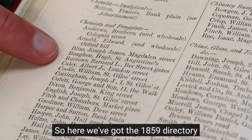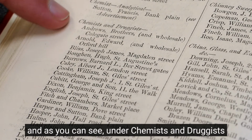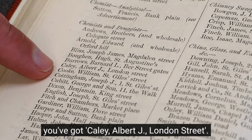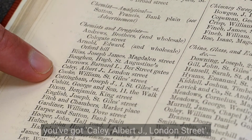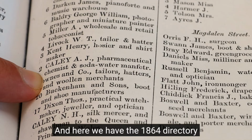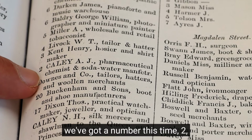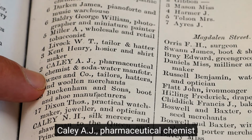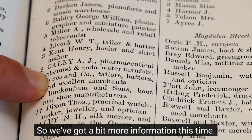So here we've got the 1859 directory, and as you can see, under chemists and druggists, nicely in alphabetical order, you've got Cayley, Albert J., London Street. And here we have the 1864 directory, and as you can see, under London Street, we've got a number this time, 2, Cayley A.J., pharmaceutical chemist and soda water manufacturer. So we've got a bit more information this time.